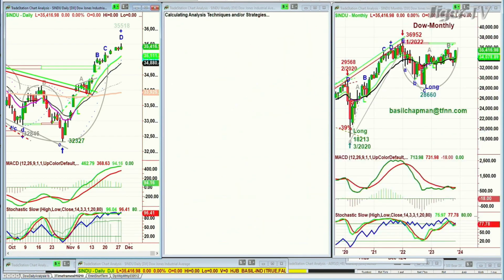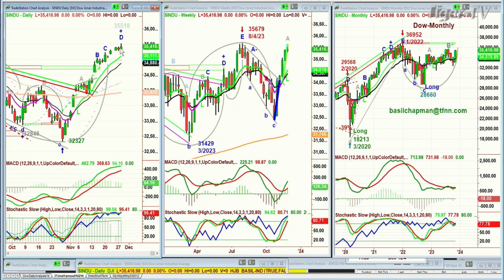It's the same thing. The green price is way above the green 9-period moving average. In other words, the price is above, the 9 is way above the 14. It's going to take a lot for this to turn negative. Probably 34,400 is where it'd have to, another 1,000 points down from here before it turns negative.